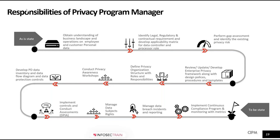So that is all about your first step of understanding your company's business. What are the different personal data which is getting collected? What are the different business processes that exist within the organization? So that in itself is a humongous task for someone to get an absolute clarity, right?